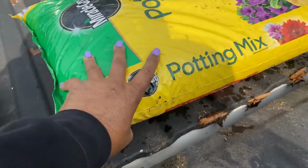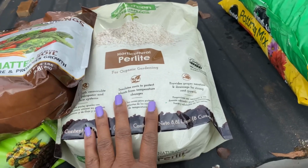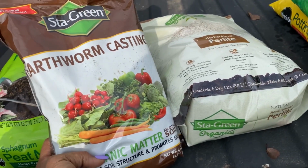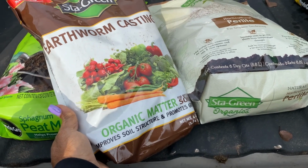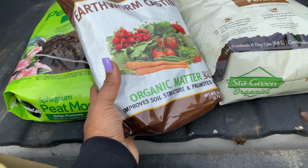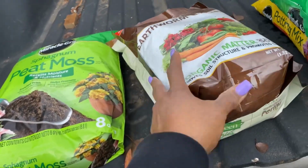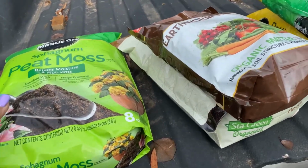I got the 2 bags of potting soil. I bought a bag of the perlite, and that's going to help with drainage. And then I bought, because this is so hard to come by in the spring and summer, I should have got 2 bags. They only had 3. I just grabbed 1 because I'm going to use these in my containers. I don't need them in my raised beds because I have plenty of worms in my raised beds. Some of my grow bags also have worms in them too.